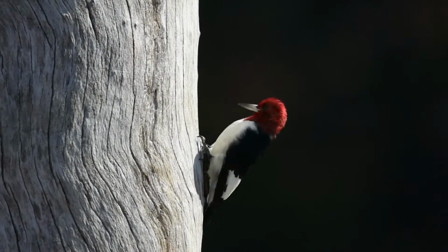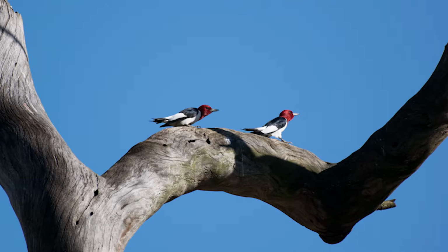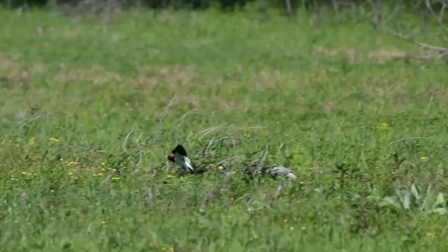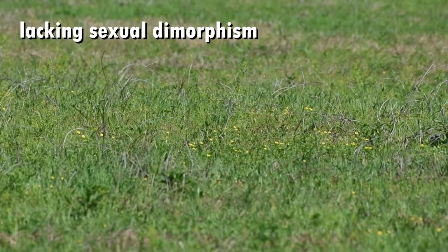As a redhead myself, I share a special affinity with this species. I would see at least one red-headed woodpecker every time I walked down to the canoe launch and Long Bottom. The red-headed woodpecker is distinct from all the other woodpeckers in the area in that the sexes are indistinguishable.